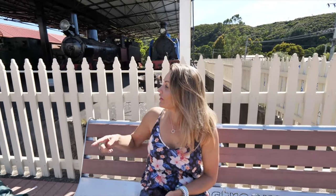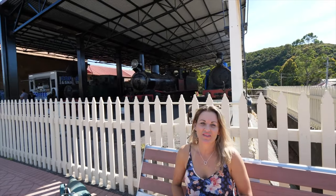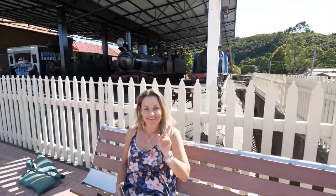Sitting in front of the West Coast Heritage Centre. There's old trains in here, and down the back there's a whole heap of other really old interesting stuff we're not going to go through today. If you poke the camera over the fence you can see. Okay, I'll do that.